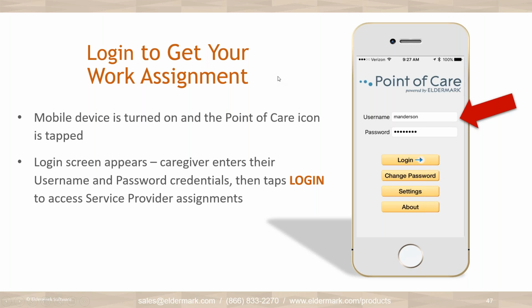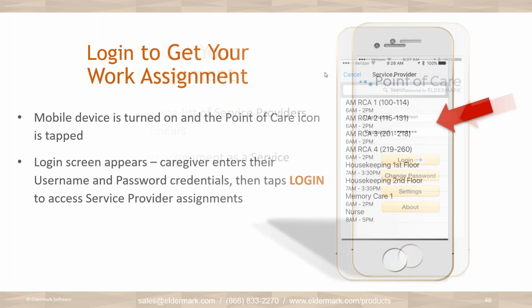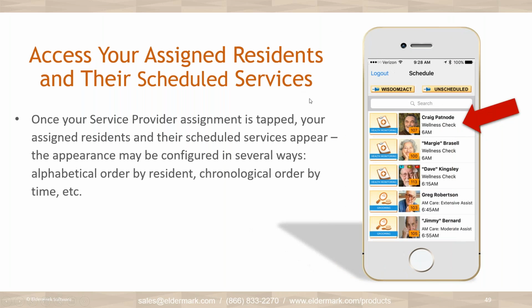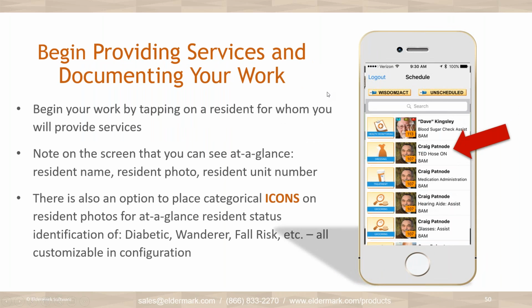Looking real quickly at our point of care, don't want to go too deep into it. It's super easy to use. You just log on to the point of care device. I pick up any device, log into your provider shift. It'll show you a list of all the residents that you have cares for, and you click on any one of those residents very easily.